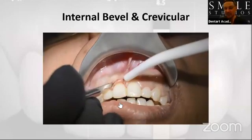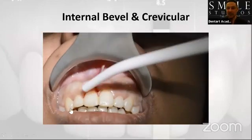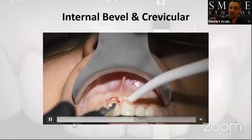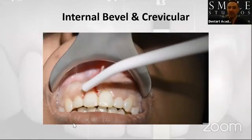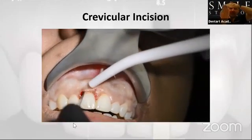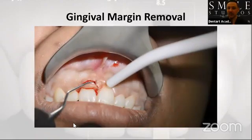This is my first incision. After I mark all the points, I make my first incision with the internal bevel. And as you can see here, if we repeat that, the blade is directed to the apical direction. Okay? So this is the first incision. The second incision is the sulcular, which is inside the sulcus. And now these two points meet in one point. And this tissue has to be removed.